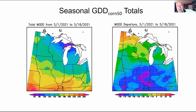Now, if we go back to the beginning of March, remember that the early part of the season was warmer or milder than normal. If we look at degree days from March 1, there are still surpluses from that time frame through the present, primarily in southern parts of the state. The northern part of the state is basically near to maybe a couple days behind normal. So again, it depends on your frame of reference here.